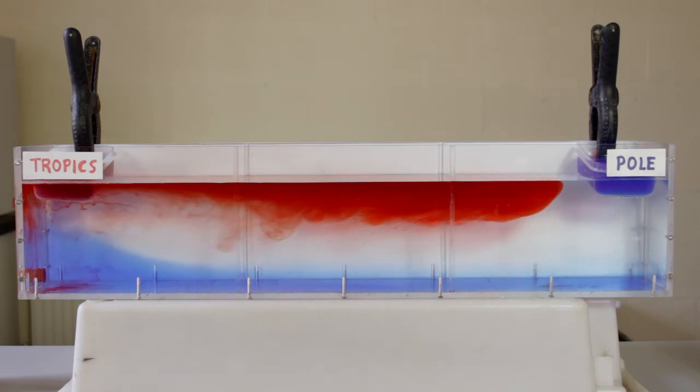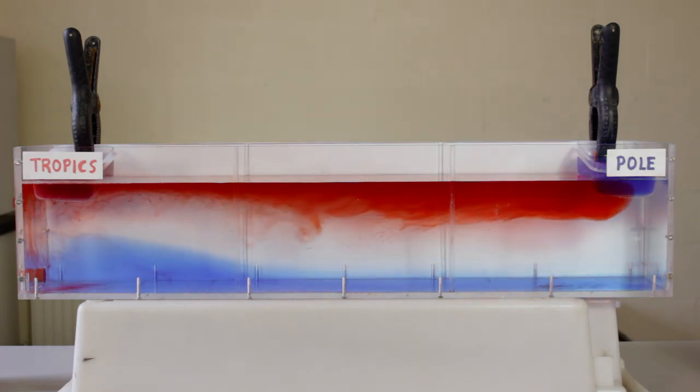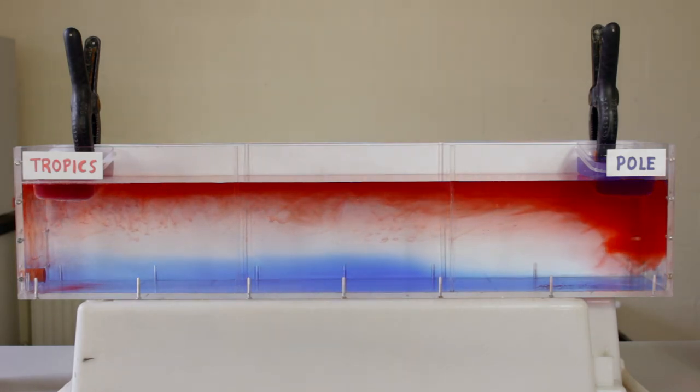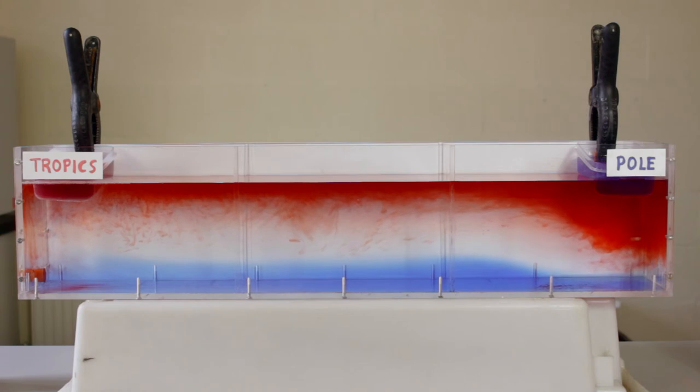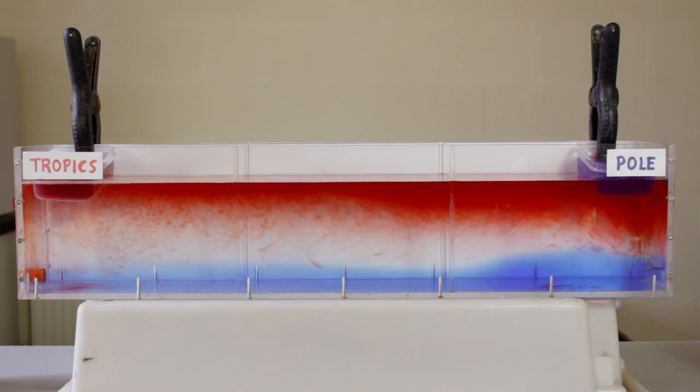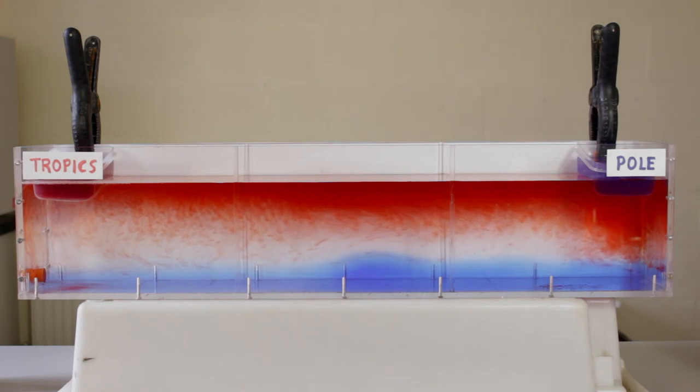But after a while, the circulation stops. If this were to happen in the oceans, they would be left stagnant and unmoving. But studies of deep ocean cores tell us this is not the case, and that something else is maintaining the overturning circulation. What could it be?